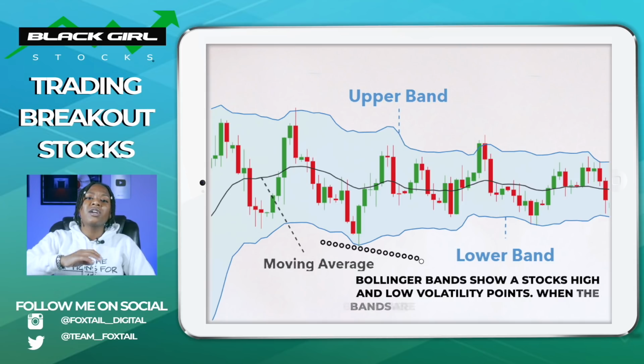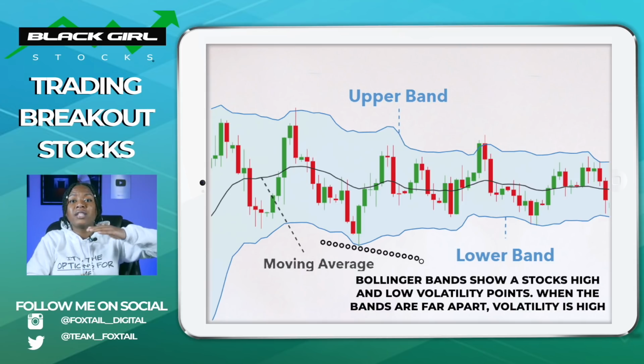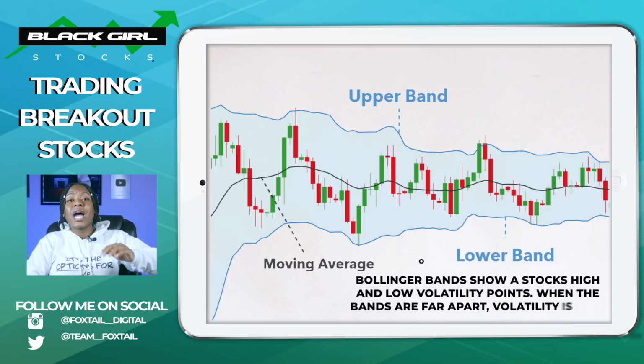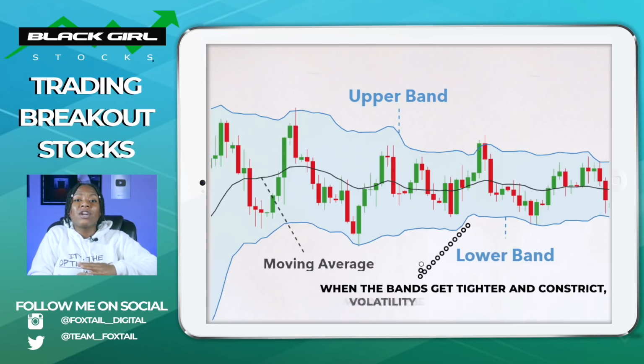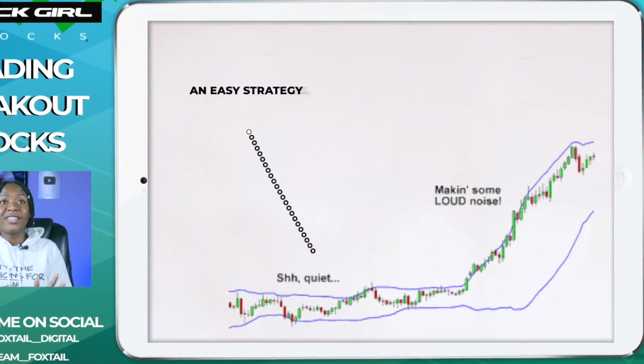Another good indicator that you can use is Bollinger Bands. I just want you to know the basics of the Bollinger Band for this strategy. Bollinger Bands are really good for showing a stock's high and low volatility points, and when the bands are farther apart, that means that volatility is high. So there's a lot of trading going on. High, low, high, low. Now, when the Bollinger Bands get tighter and start to constrict, that means that volatility is decreasing.